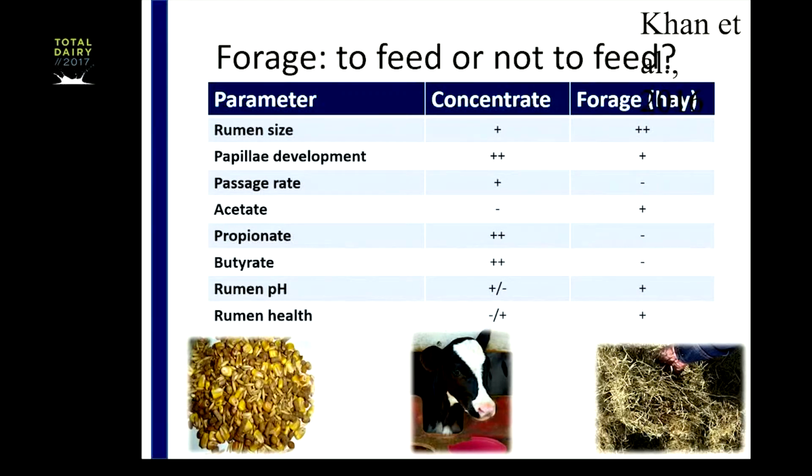In terms of papillae development, as I've already said, the concentrate does a much better job than forage. Passage rate, concentrates go through the rumen faster. There's definitely a case where forages go through the rumen slower. It's one of the reasons why I don't like systems where you're feeding grain and straw, or I'll use my better term, bedding, to young calves.